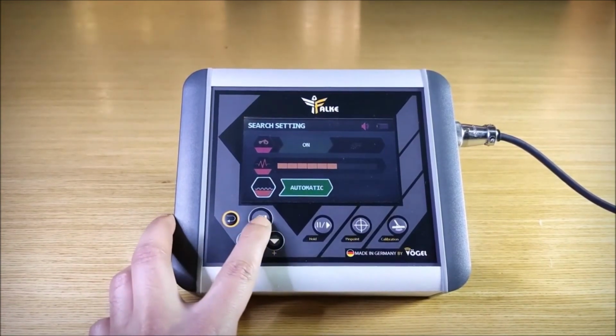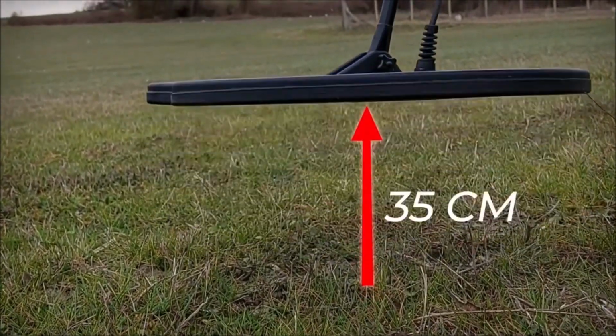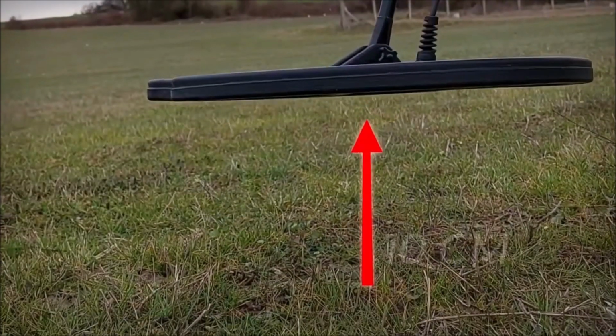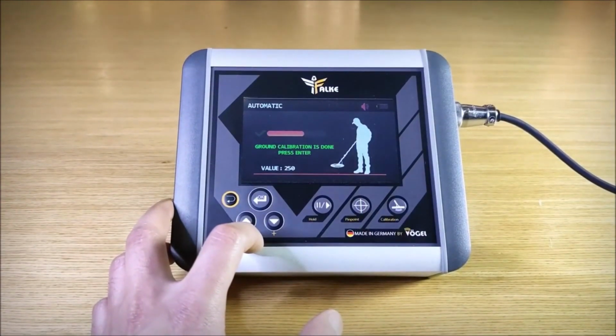Automatic calibration method. Follow the instructions on the screen, where you must raise the search coil to 35 centimeters above the ground level, then press OK. Then raise the device to a height of 10 centimeters and press OK again. Repeat the process until you see the message "calibration has been completed."